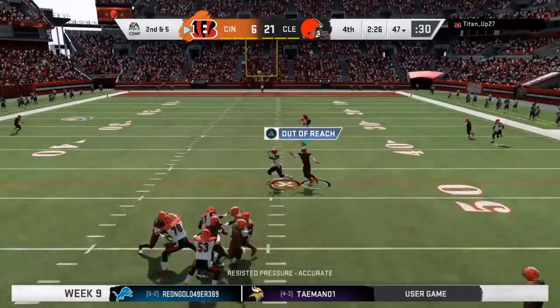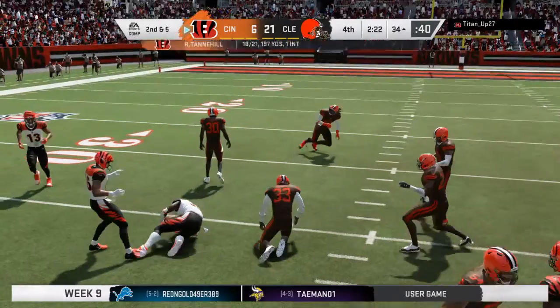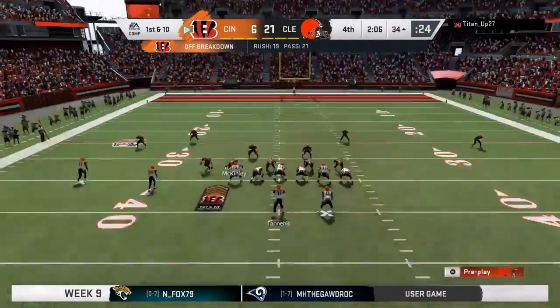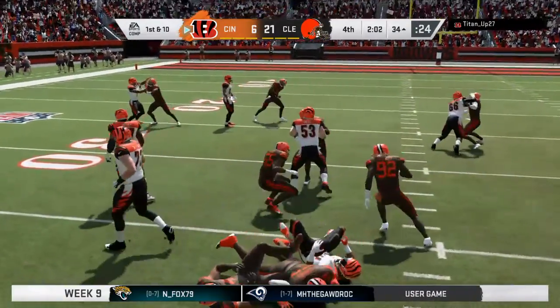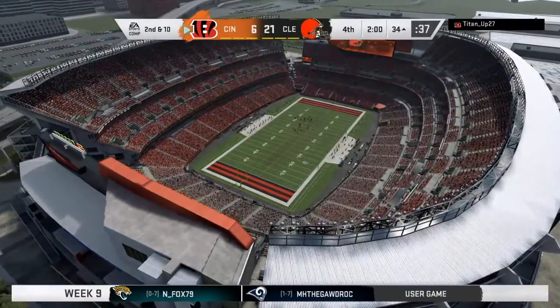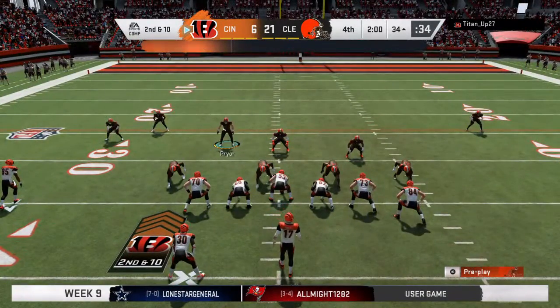2nd and 5 now. Tannehill, and that one's complete to Gurley. And he gets this inside the 35-yard line. And they're going to have another 1st down as he's going to be tackled at the Browns' 34-yard line. Back to the workhorse today. It's Gurley. And boy, this defense again really making things tough on him as they stop him for no gain. 2 minutes left to play in this football game here on EA Sports.